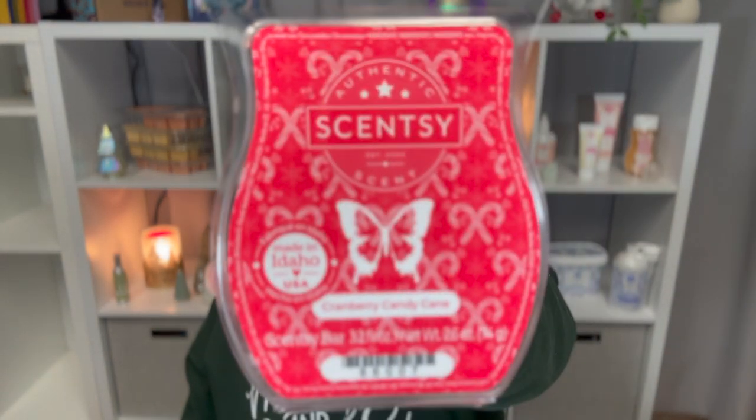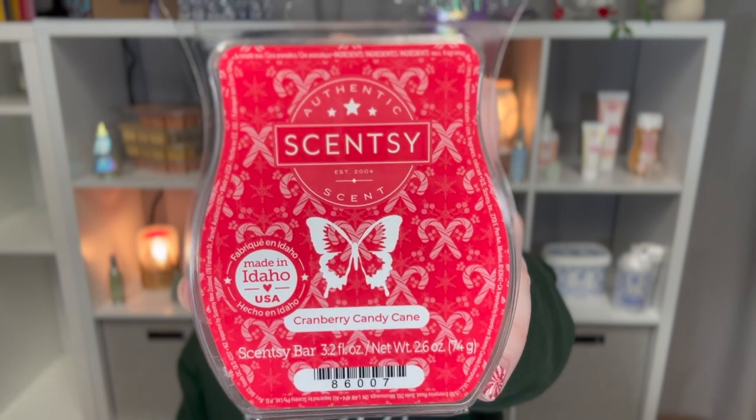This one is from the holiday collection. It is Cranberry Candy Cane. And I have not warmed this one. Cranberry is not my favorite. It is described as, in a twist on a traditional treat, fresh cranberries and pomegranate are swirled with peppermint sticks.